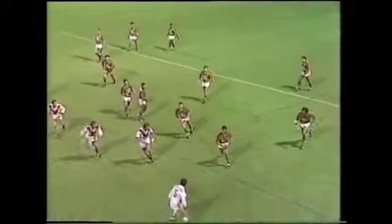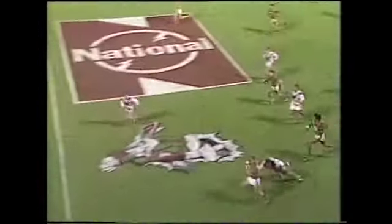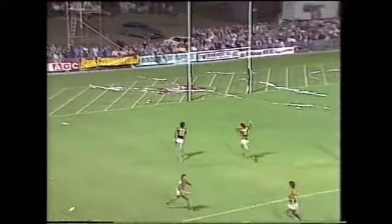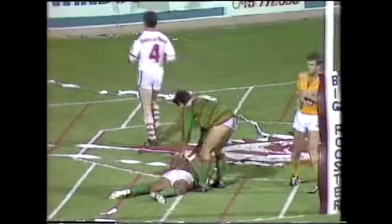Up the blind side they come. There's a bit of an overlap here and it's gone to Jason Moon. He's got the pass back on the inside to Coleman. Coleman's got it to support. There's a try straight away for Paul Roberts. And what a good try. Oh, what a good try it's been.